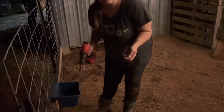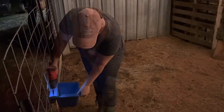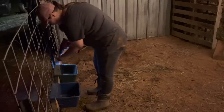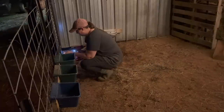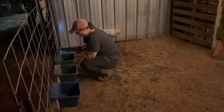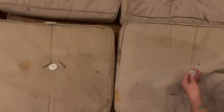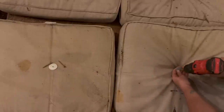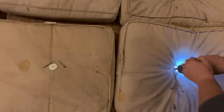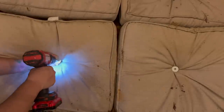We like to spread our goats out to eat because they're always going to fight over food. Some old outdoor cushions that are stained and we don't use them anymore have been stored in our shop. I have been known to hang on to things that I think I might have a purpose for later, and this just happens to be their purpose.